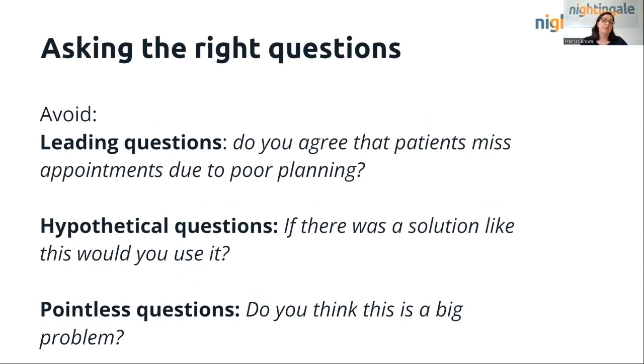And of course, when you come to then talking to people, whether that's talking to patients or clinicians or people who are working within the system, it's important to ask the right questions. And there are various different ways that questions can go wrong, but in our experience, these are kind of the key things that you need to avoid. The first one is leading questions. And this is a very easy trap to fall into, where you signal to the person that you're talking to that there is a certain response that you're expecting, or there's a certain thing that you expect them to say.